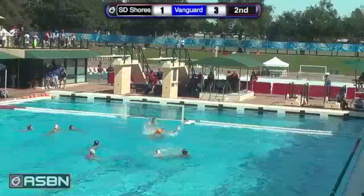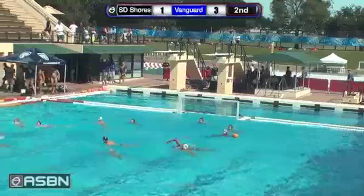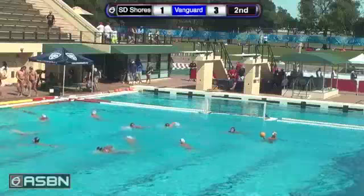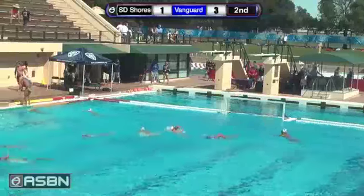Ball on the perimeter, and they run out of time. They don't get a shot off, so before they can get anything going, the first half expires. We come to halftime, two quarters in the books in this 16U final, and Vanguard is ahead of San Diego Shores 3-1.